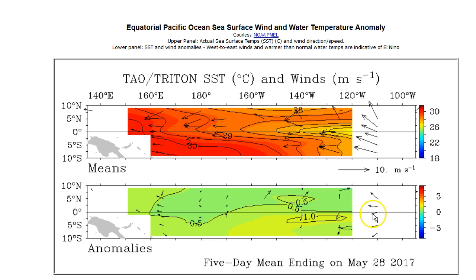A little bit of easterly anomalies going on over here off of South America, and the Kelvin wave generation area right in here is pretty much neutral, maybe weak east anomalies, indicative of perhaps the inactive phase of the MJO. Let's go look for more evidence.